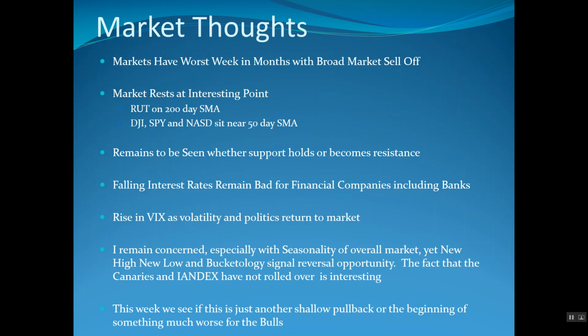Market thoughts. Markets had the worst week in months with a broad market sell-off. Markets rest at an interesting point. Russell on the 200, the rest near their 50. Remains to be seen whether support holds or becomes resistance. Falling interest rates remain bad for finance. Rise in VIX as volatility and politics return to the market.